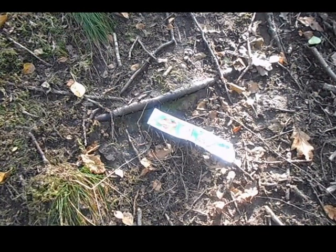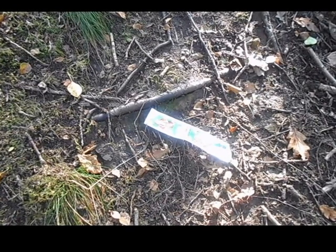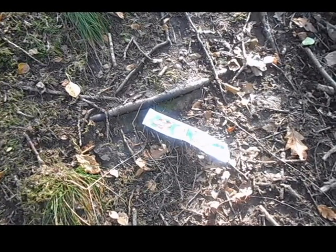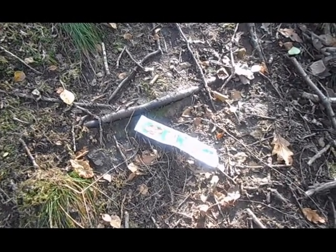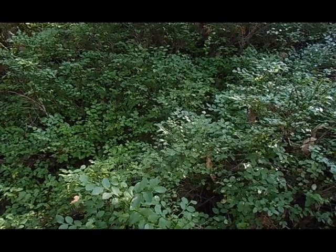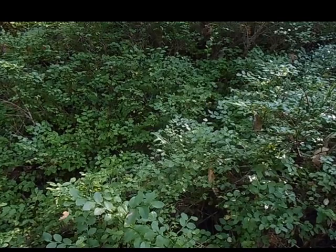Perhaps I spoke too soon. Litter, plastic, it's going to be here for ages. It may blanch out in the sun, but it's going to remain here. Not good. I'll take it with me. Blueberries, they're here. There's not many this late in the season, but they are available.